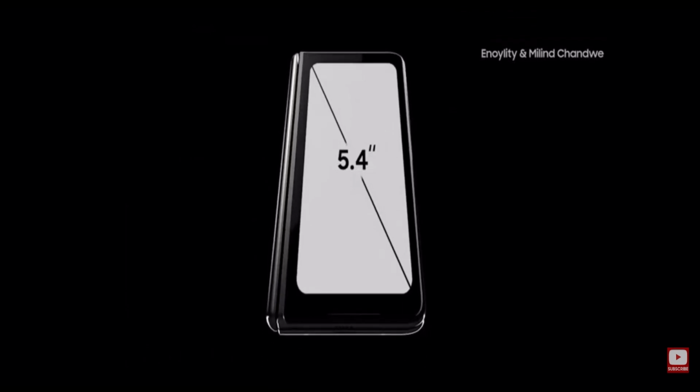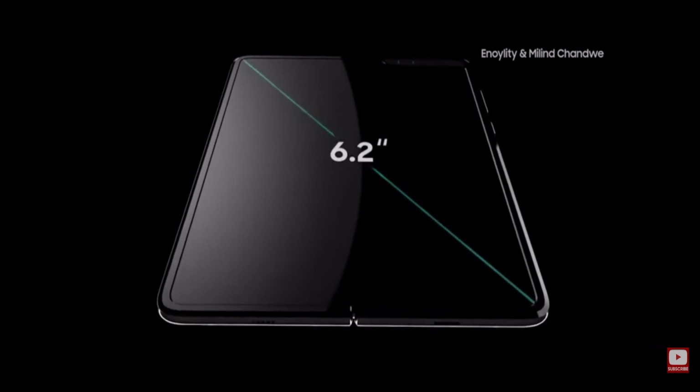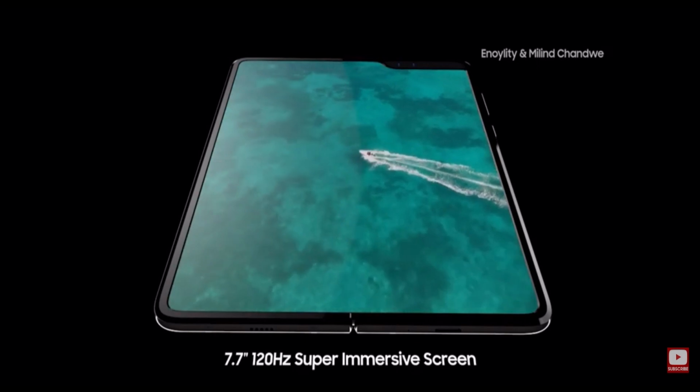Now talk about the display of this mobile phone. It is going to have a 6.23 inch outer display instead of 4.6 inch, and it's going to have a single punch hole camera, becoming the world's first foldable mobile phone with a punch hole camera. So the outer display is going to be a full corner to corner display without any huge bezels.